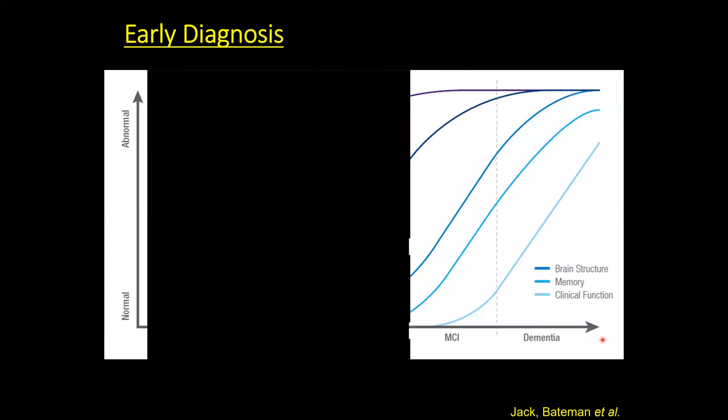And really, where am I going with all this? So when we look at this graph, and lots of individuals have put out something like this, this is sort of the thought of where we are currently. When we look at normal to abnormal in terms of memory and clinical function, at some point in an individual's life, they begin to have some memory problems. They probably don't make much of it initially, but progressively this gets worse and worse until it starts affecting them, and we can pick up on this with some of our clinical tests. Eventually, the clinical function continues to get worse, and at some point we go from mild cognitive impairment, MCI, to a diagnosis of dementia.